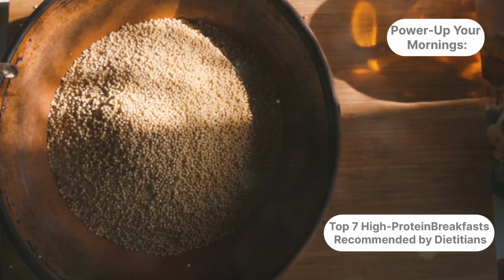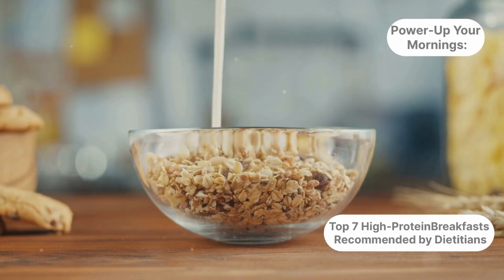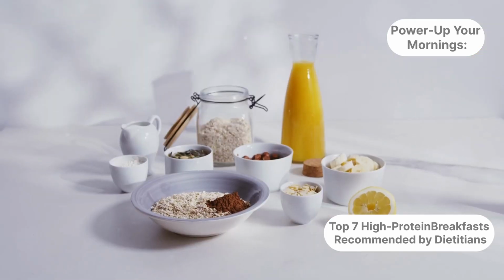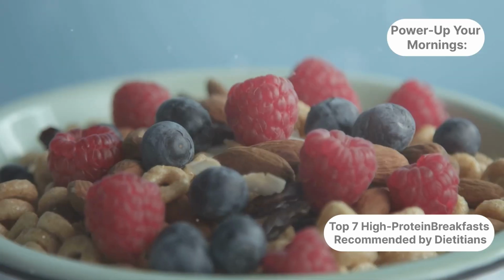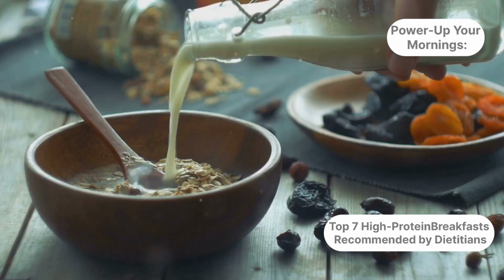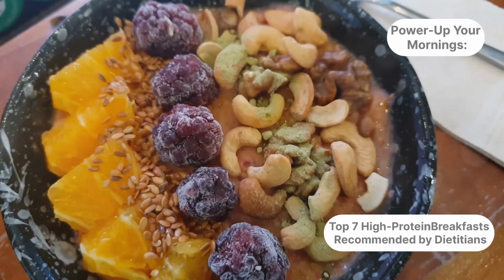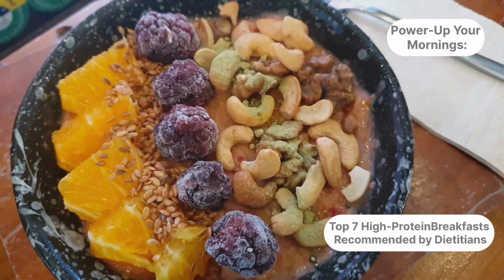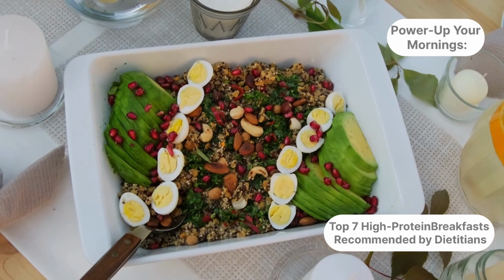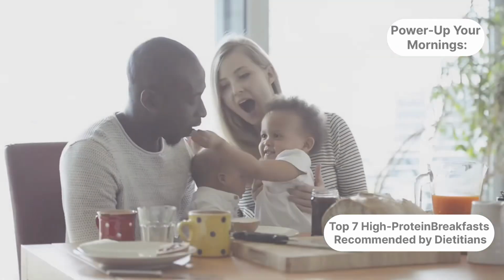Quinoa. It's not just a trendy buzzword, it's a complete protein, meaning it contains all 9 essential amino acids. That makes it a fantastic breakfast option, especially if you're looking for a gluten-free alternative to traditional cereals. You can cook quinoa in water or milk, just like oatmeal. Add your favorite toppings like fruit, nuts, seeds, or a drizzle of honey or maple syrup. You can even make a savory quinoa breakfast bowl with sautéed vegetables and a poached egg.